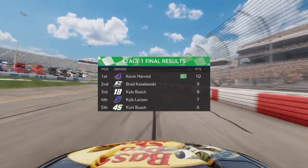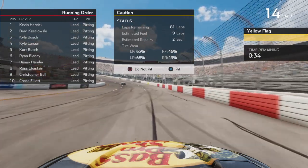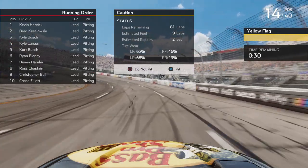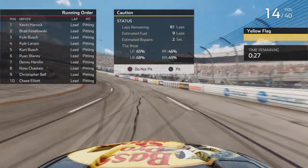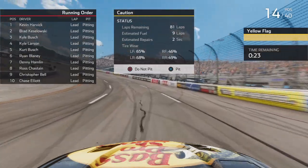All right, here are your stage 1 results. You got Kevin Harvick getting the stage win, with Brad Keselowski finishing 2nd. Kyle Busch fell to 3rd. Kyle Larson 4th, and Kurt Busch rounds out the top 5, with Blaney, Hamlin, Chastain, Bell, and Elliott rounding out the top 10.